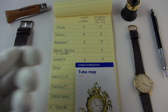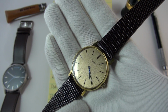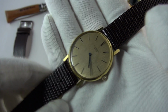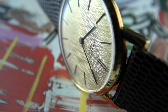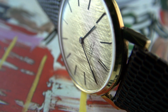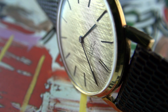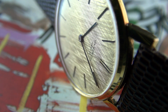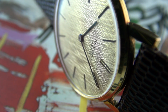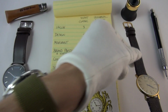Universal Genève gets an 8. They've added refinements like this incredible dial. It's not easy to manufacture. I'm still trying to find out if this was done by hand or by machine. The blued hands, they have to heat treat them to a specific temperature. It's not a cheap or easy thing to do. It requires skill and obviously more labor. Look at those little batons. Just the placement of them is utterly perfect. The quality is astounding considering this is from the 60s.